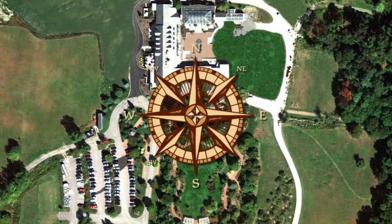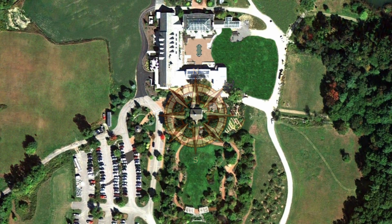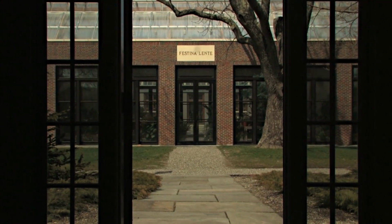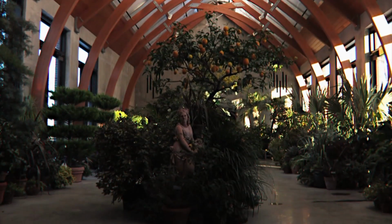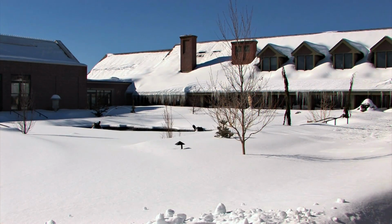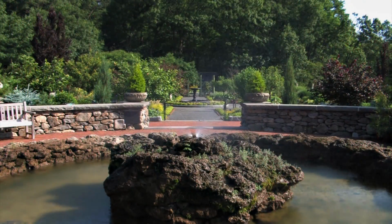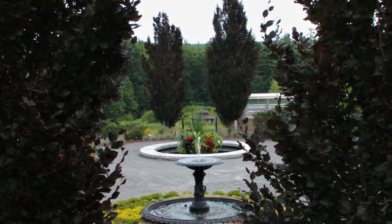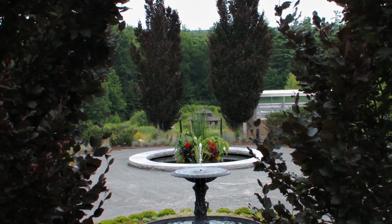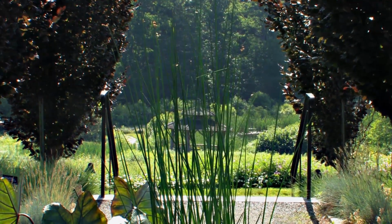There are a series of axis points which begin at the farmhouse, the center of the compass. The primary axis is to the north of the farmhouse, which is controlled by the back door. This axis goes through the container court, the limonaya, winter garden, the orangery, and straight through the systematic garden, terminating on the forest beyond. When you get to the center of the systematic garden, there is a controlling axis which runs from west to east. And that control point leads you down to the wildlife pond and to the wildlife pavilion.